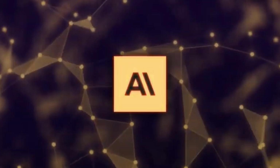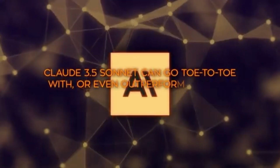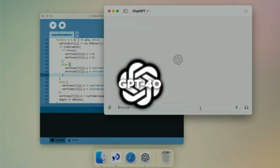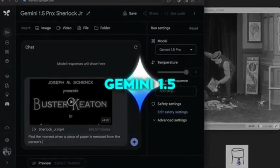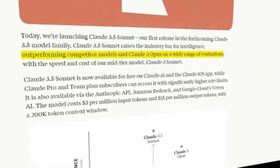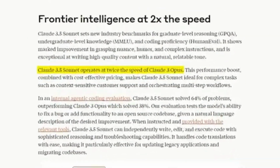Now, Anthropic is claiming that Claude 3.5 Sonnet can go toe-to-toe with, or even outperform, some of the heavy hitters in the AI world. We're talking about models like OpenAI's GPT-4 and Google's Gemini 1.5. That's a pretty bold statement, right? Anthropic says that 3.5 Sonnet is actually better than their previous top model, Claude 3 Opus. And get this, it's apparently twice as fast. That's a huge deal when it comes to AI performance.